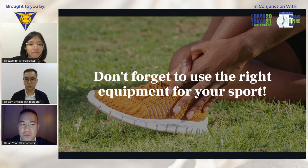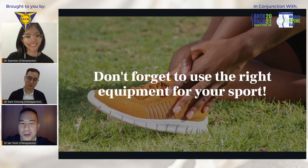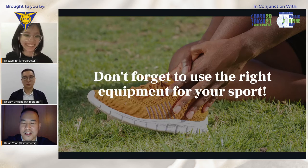But I'd like to add, if you're going hiking, get some hiking boots. Don't wear walking shoes and hike. If you're running on fields, please get some cleats. Don't you dare sprint and cut on grass, slip and fall and sprain yourself. This is very common, and your shoe will fly away.